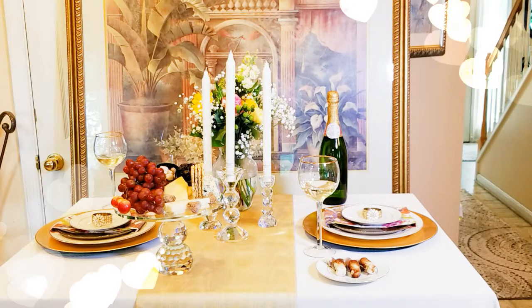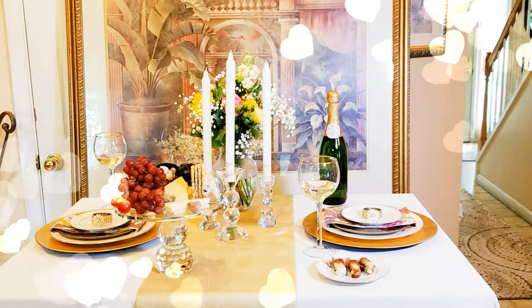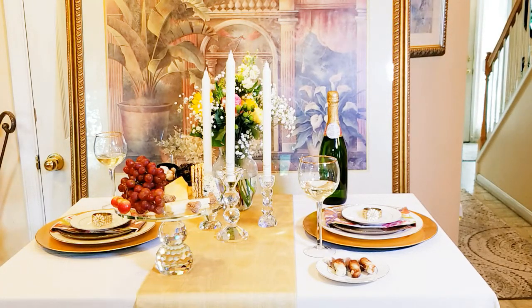Okay, guys, that's it. We're all done. An absolutely gorgeous, romantic, and sexy tablescape for two. I set a painting behind. It has more of a Greek Midsummer Night Dream kind of feel to it.